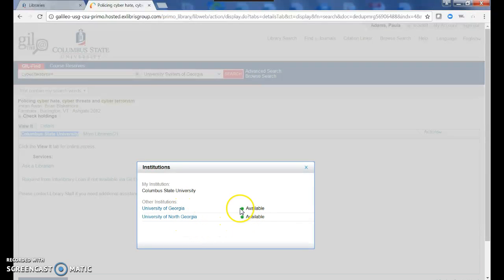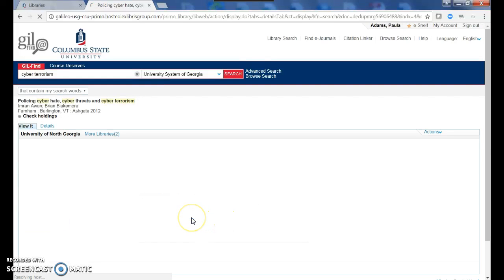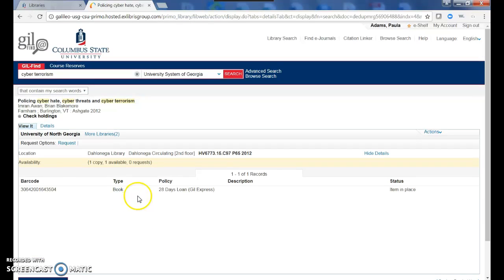But pay attention to the status. If it is available to be checked out and no one else has checked it out, it will say available. If it says something else, it may say not available. That means someone else has access to that particular title. We're going to choose University of North Georgia. And we'll wait for the record to populate here on the screen. And there it is. And it's telling us that it's a 28-day loan, which all GIL Express items are.